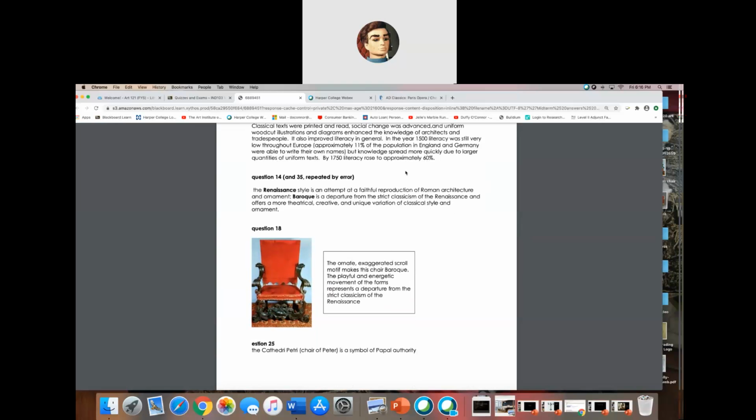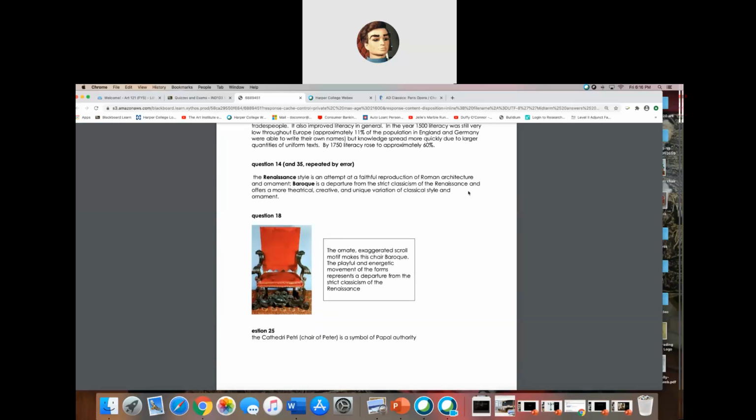All right, so question 14 and 35, that was repeated by error. This is actually a comparison between Renaissance and Baroque. So Renaissance is first, and it is an attempt at a faithful reproduction of Roman architecture and ornament. Baroque is a departure from the strict classicism of the Renaissance and offers a more theatrical, creative, and unique variation of classical style and ornament.